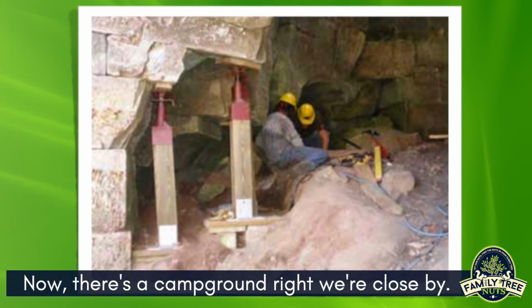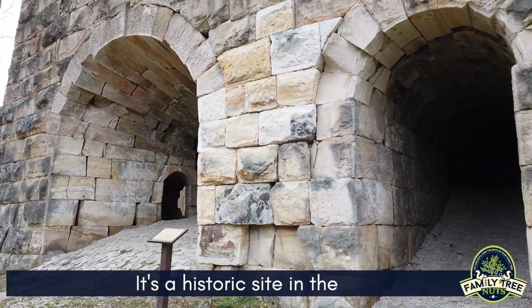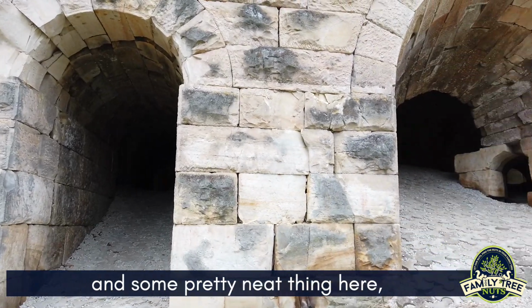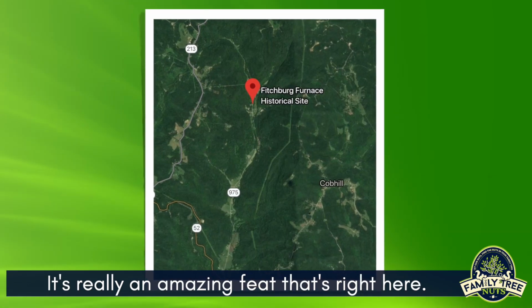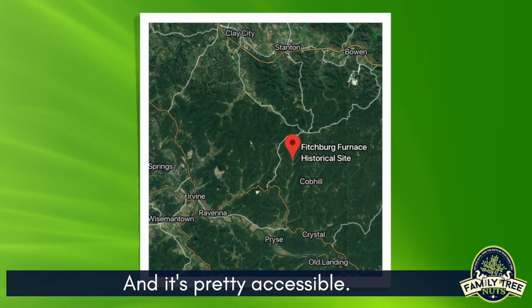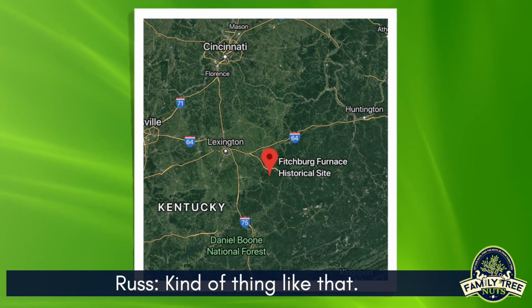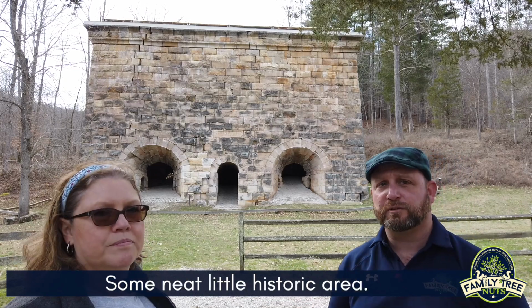Now there's a campground real close by. It's a historic site in the Daniel Boone National Forest. And it's a pretty neat thing here. We've got some shots I'm showing you all around of this furnace. It's really an amazing feat that's right here, and it's pretty accessible. What are we, about 20 minutes from Irvine? Yeah, about 20 minutes. And so it's a really neat spot, and someplace you might want to check out. It's a neat little historic area.